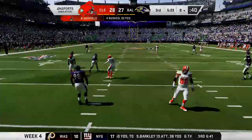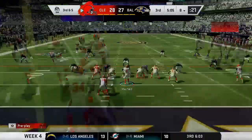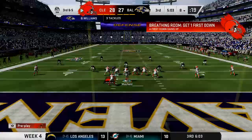And he's able to get this one up to the 8-yard line this time. 6 yards there off the scramble, but it'll still leave him with a third down.